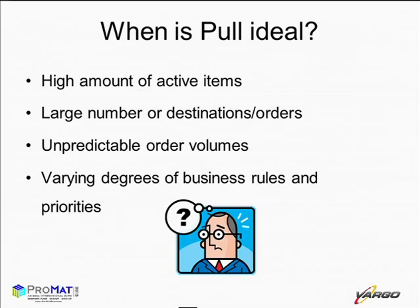And I think the last thing is really important: varying degrees of business rules. Business rules for an e-commerce customer are never the same as they were the day before. And that's because somebody called you and said, we really need to get these out the door, or this is going to go hot and that needs to go hot. So you try and dynamically react.